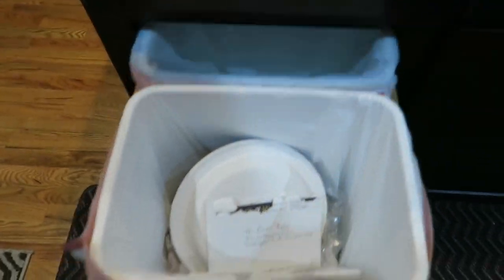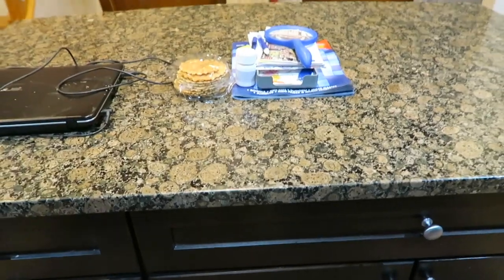So, like I said, in here, garbage pails. We got pails, 2 of them. And this is our nice island. I love the island with our 3 stools.